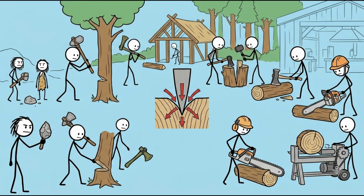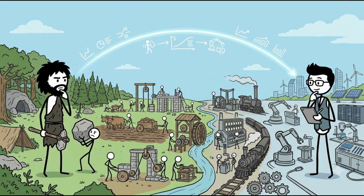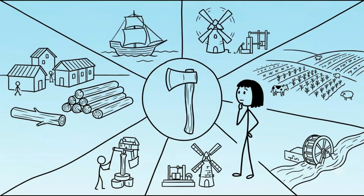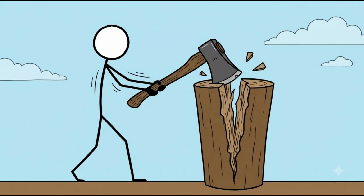Yet through every transformation, one principle survived. Humans repeatedly found ways to turn limited physical effort into greater reach, speed, control, and practical effect. That may be the most important lesson in the entire story. The axe was never simply about cutting wood. It was about extending human capability. A relatively small amount of effort could be directed through a tool to produce a much larger practical result.